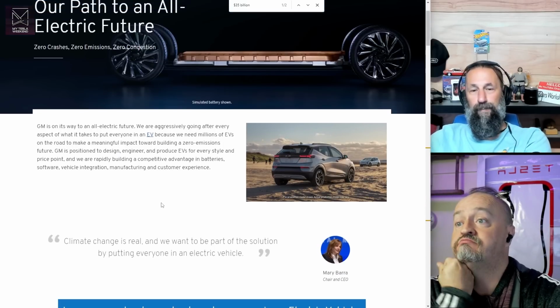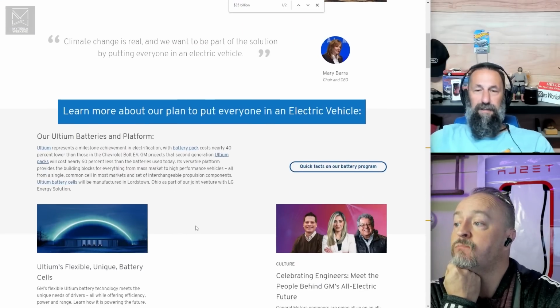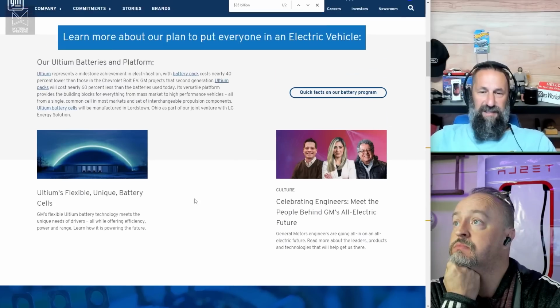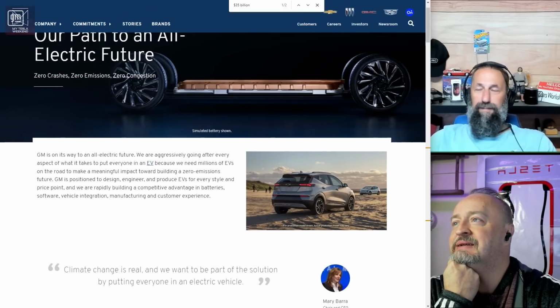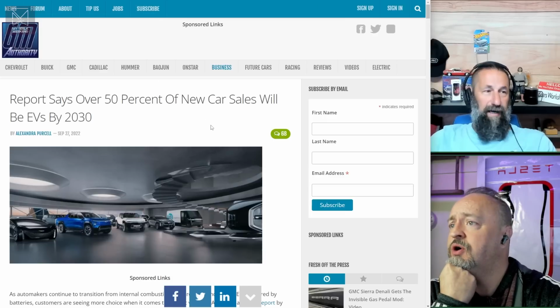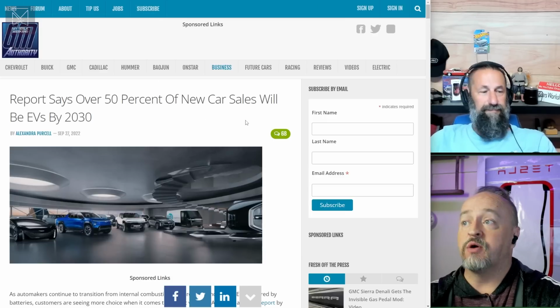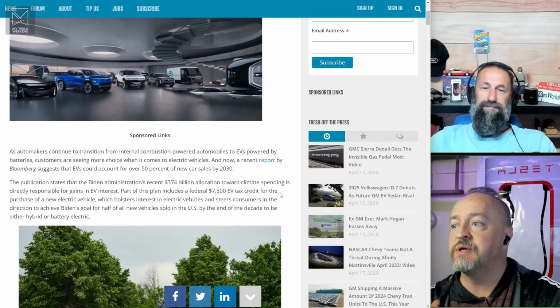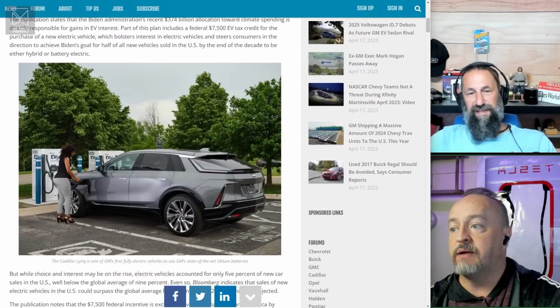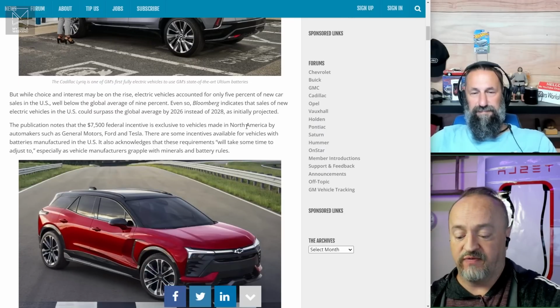I'm very impressed with their roadmap. So at least they're not being secretive about it. I don't want to give anybody a 10, so I'm just going to give them a 9. They are also planning for 50% of their new car sales to be EV by 2030. Again, I think demand will be higher than 50%.